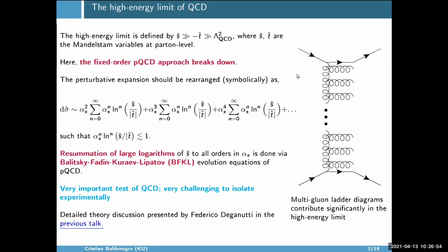So the physics target, the behavior that we're trying to understand, is the high energy limit of QCD, so the limit where the center-of-mass energy is much larger than any other scale. And as Federico was telling us earlier, in this limit, the fixed order perturbative QCD approach breaks down, and you have to take into account these logarithmic enhancements of the strong coupling constant to all orders in alpha S by doing this resummation of large logarithms of energy with the Balitsky, Fadin, Kuraev, Lipatov, or BFKL evolution equations of perturbative QCD. And these enhancements come from these multi-gluon ladder diagrams that contribute significantly to the cross-section in the high energy limit. So this is a very important test of QCD, and it's something that is very challenging to isolate experimentally.